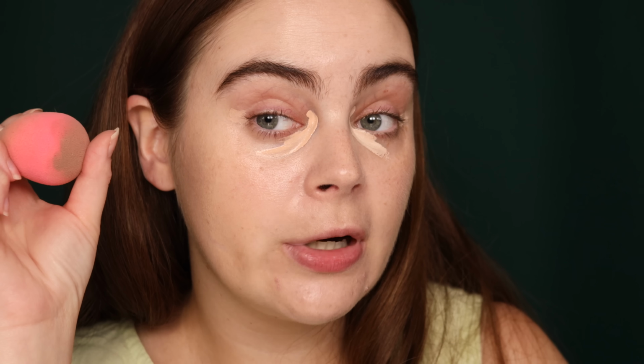So I think it's time to go ahead and blend out the concealers. Usually wait about a minute, sometimes longer, sometimes shorter, but about a minute is what I usually go for. You can see here that I have a pretty dirty sponge. I have another sponge on the way in the mail, hopefully coming today. But anyway, I'm running low.